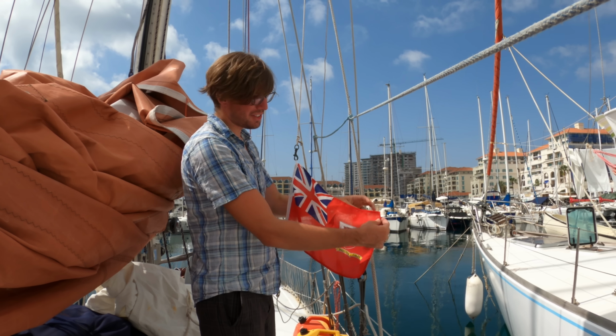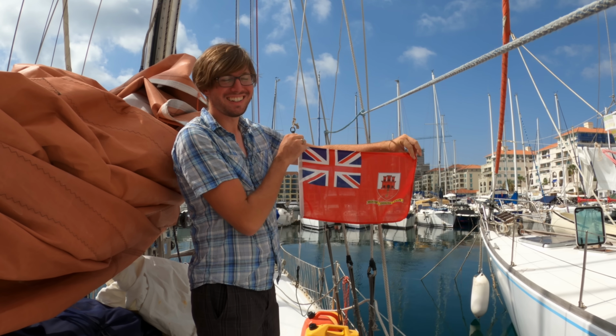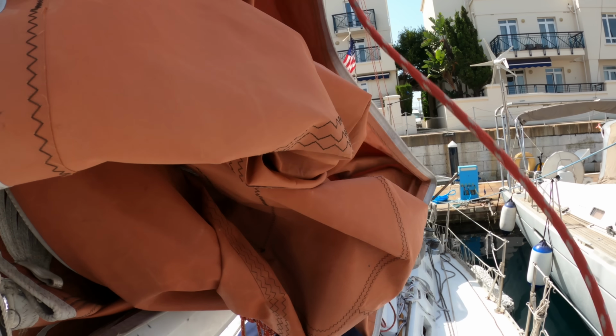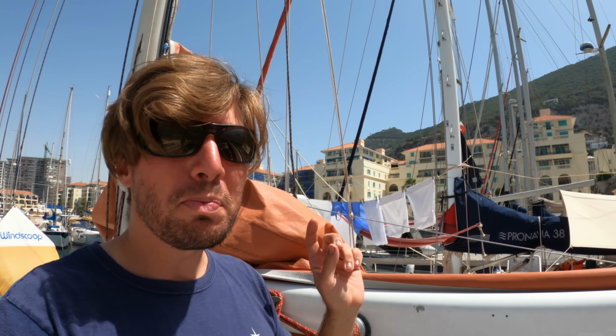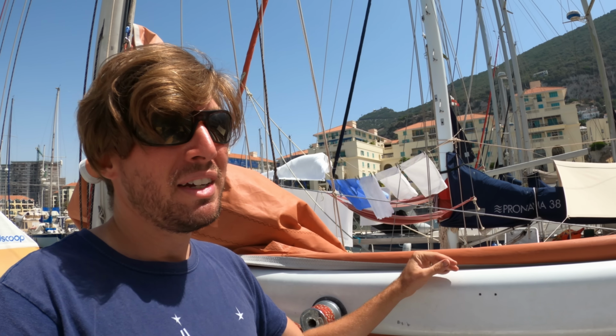So we're now in Gibraltar. We've got our courtesy flag. So I'm going to be making lazy jacks out of this 3-lay polyester. You want to use polyester because it'll keep its shape even when it's wet.